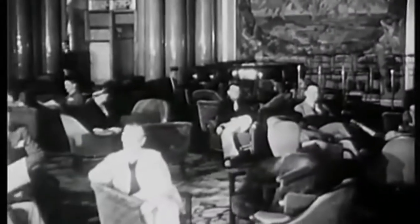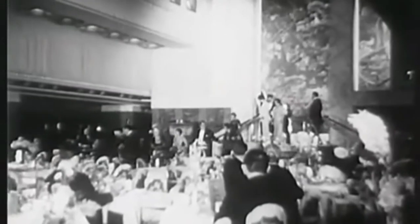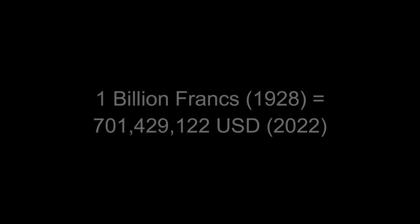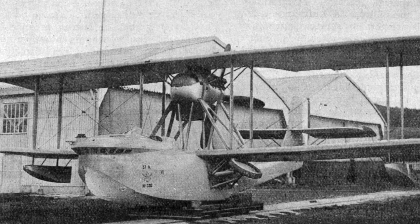She, like her predecessor, became fashionable. She was especially loved by wealthy and middle-class Americans who wanted to have a chance to be among Europe's social elite, as well as to travel on a flashy, modern vessel. By 1928, thanks to both Paris and especially Île de France, the French line hit record profits. It was the first time in their history that they received more than a billion francs. Just to get an idea of how much money that is, in today's money, that would be worth 452,727,878,441 francs, or in United States currency, 701,429,122.